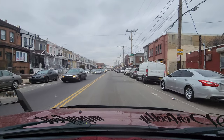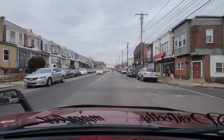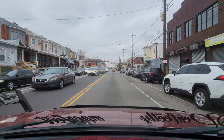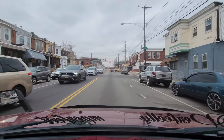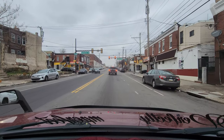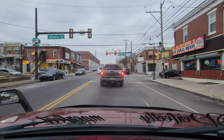We're passing B and Westmoreland. We're going to continue moving forward towards Tioga. Tioga is one of the borderlines of the Kensington neighborhood. We're passing Thayer, the 300 block of East Thayer. We're going to travel forward about one more block and then we'll make a right-hand turn on Tioga.